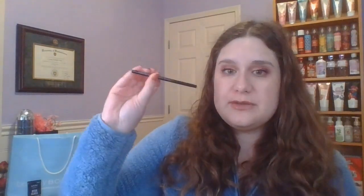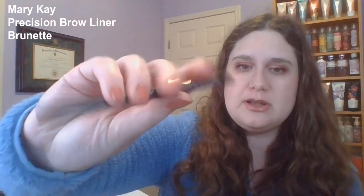I've used up another of these Mary Kay Precision brow liners in brunette. Easy to work with, good color match, nice fine tip there. I've used several of these before, so not much else to say on that one.